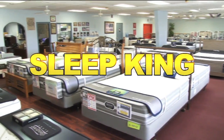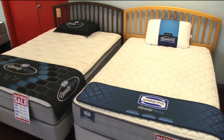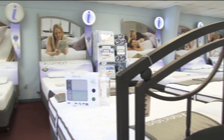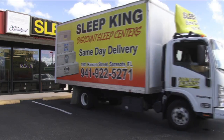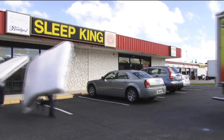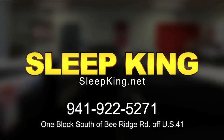Since 1972, Sleep King has provided quality mattresses and accessories at the best discounted prices available. Top brands like Simmons, Sealy, Serta, Beautyrest, iComfort, and more. With available free delivery, free financing, and free setup and removal. For a comfortable night's sleep with same-day delivery, even if we have to carry it on our backs. Trust Sleep King of Sarasota. Buy it today, sleep on it tonight.